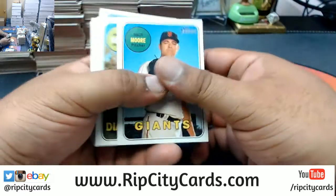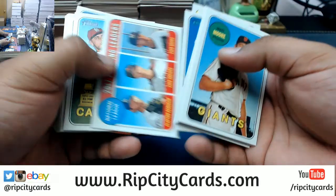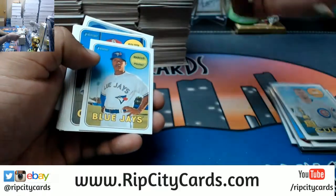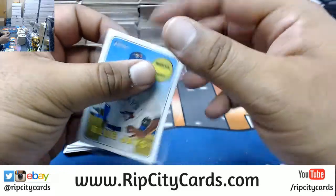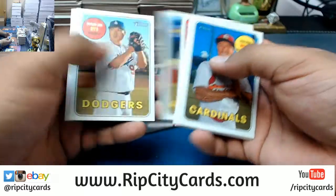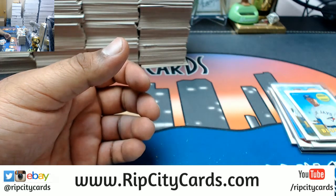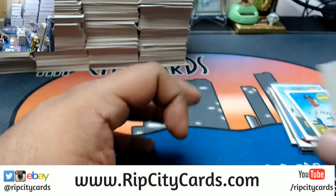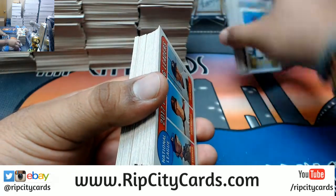And last stack mojo. Deco. A mini for Marcus Stroman of the Blue Jays. That's number 2/100. Minis are pretty rare. And that's it for the break. What are you sad about? Yeah, about 2 or 3 autographs per case on average. Not easy to hit in this at all. Alright, so that's it for the break.